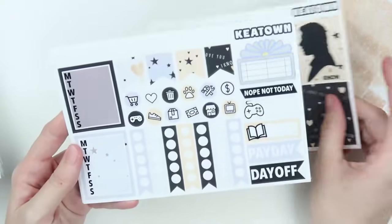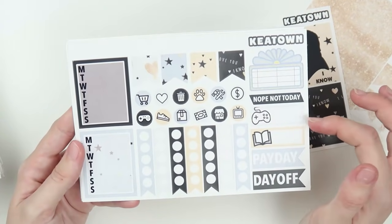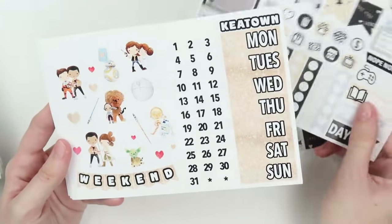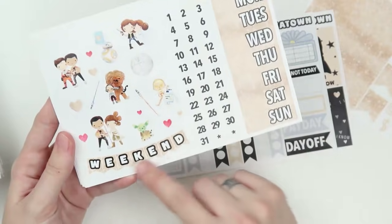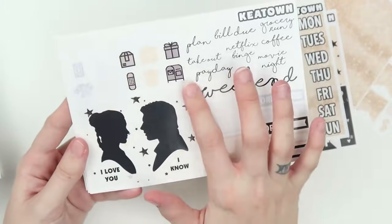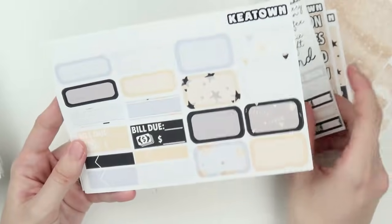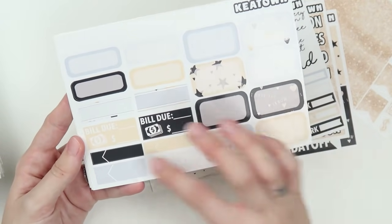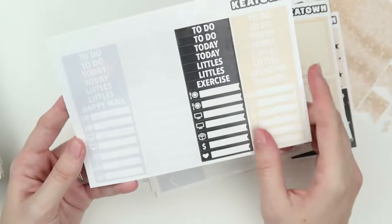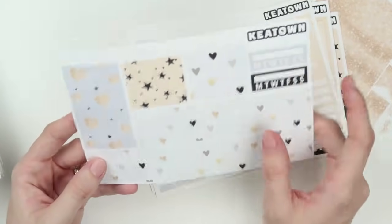So this is the full boxes, your functional sheet here with checklists, a movie marquee, a payday, day off, reading, weekly flags, icons, and a little video game console one. You have your little deco, which is cute, a weekend banner, date squares, and date covers. A double box here, some icons, some various functional text, three heart checklists, and work labels. Then you have quarter boxes, half boxes, labels, bill dues, and some more labels down here. Heart check boxes, headers, and little things. And then you have your washi, cut up washi and daily habits here.